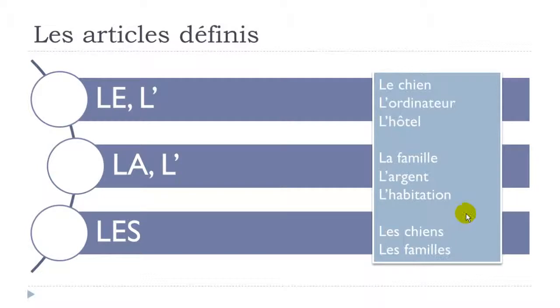L'habitation. And then I've been taking basically the example from here, chien, and then I put S at the end, and it's the mark of the plural, so you put les chiens, the dogs. Then you take famille, family, just add this final S, and you get the plural form, les familles. Remember, chien, singular form, chien, plural form, same pronunciation, but you put this final S, not pronounced. Famille, singular form, famille, plural form, same pronunciation, S not pronounced.